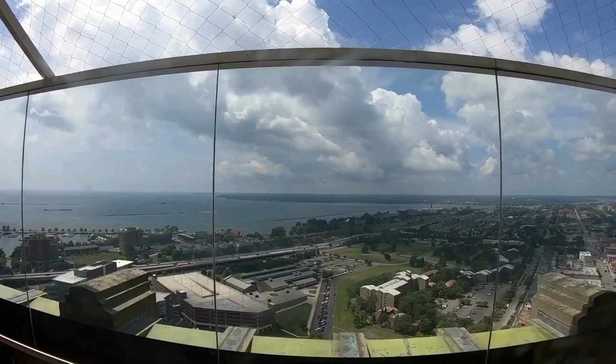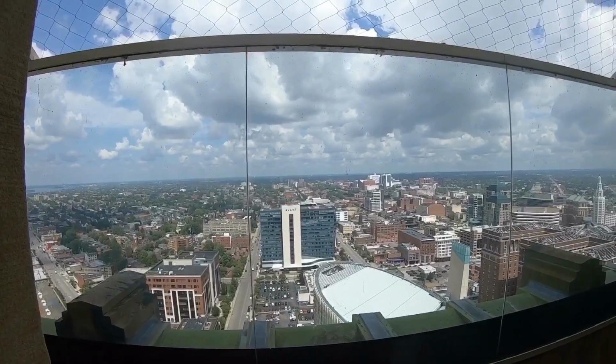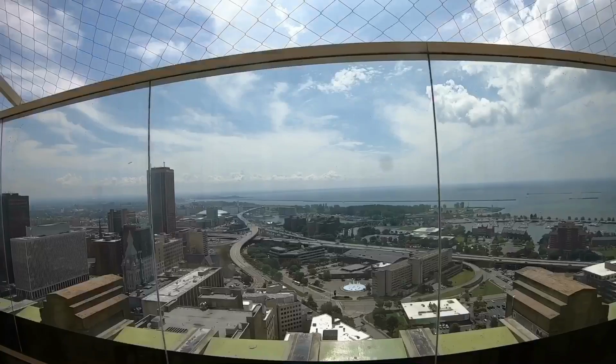Admission was actually free, and there are several other locations within the City Hall that you could check out that are historically significant, but because of COVID, of course, everything was kind of limited right now. We are just thankful that they actually had the observation deck open and available for us to check out.